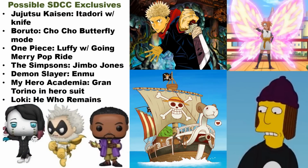I have shared some of these SDCC rumors with you all previously, but this is basically an updated list. So with SDCC, we could see Itadori with knife, of course, from Jujutsu Kaisen. We could see the butterfly mode Chocho from Boruto. With One Piece, we could see Luffy with Going Merry, the pop ride, and I know I've shared that rumor previously. From The Simpsons, we could see Jimbo Jones. From Demon Slayer, we could see Enmu. With My Hero Academia, we could see Gran Torino and Hero Suit. And then from Loki, we could see He Who Remains.